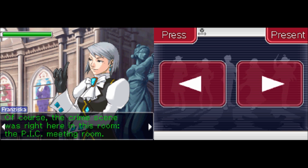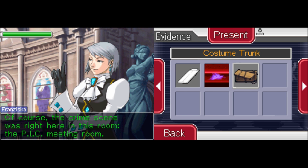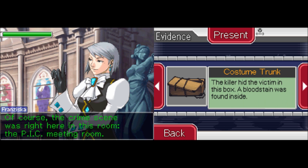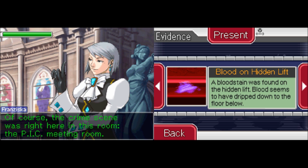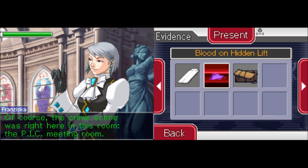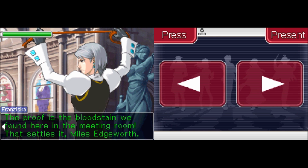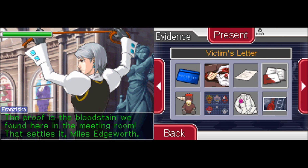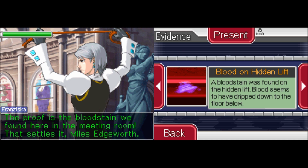Of course, the crime scene was right here in this room, the PIC media room. So it has to be the blood hidden on the lift, or the costume trunk. The killer hid the victim in this box. A bloodstain was found inside. Wait a second, proof of the bloodstain we found here in the meeting room. That settles it, Miles Edgeworth. Perhaps it dripped down to the floor below, and we went down to the floor below, so boom.